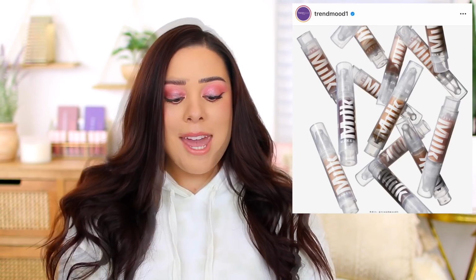So the packaging makes it look like you get a small amount of product, just based on this photo. Let me check. It only comes with 0.54 ounces, which is not a lot. That's like half the amount that a foundation typically comes with. And I know it's a skin tint, so it's different, but whenever I buy a tinted moisturizer or even a CC cream or a BB cream, typically those products come with more product than a foundation. With foundation, it usually provides coverage, so you need less product.